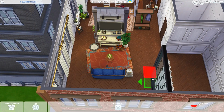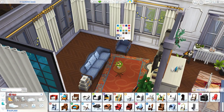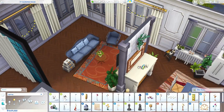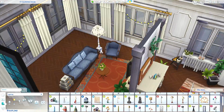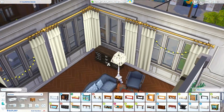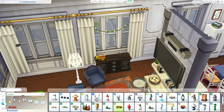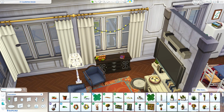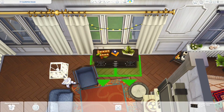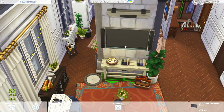The sim that lives here doesn't have a lot of money. They have a small apartment where everything is in one room, so they can't afford to have everything matchy, you know what I mean? So they have clashing patterns on the rugs, and there's a lot of stuff around. They probably don't have a lot of storage space either, and as far as I remember, there's only 1 bookcase in the apartment, so their books are just kind of lying around or on shelves on the hallway table right here under the TV.